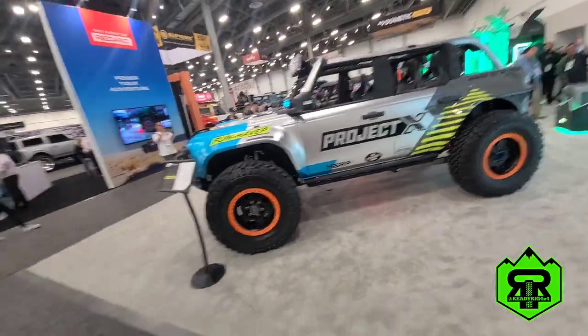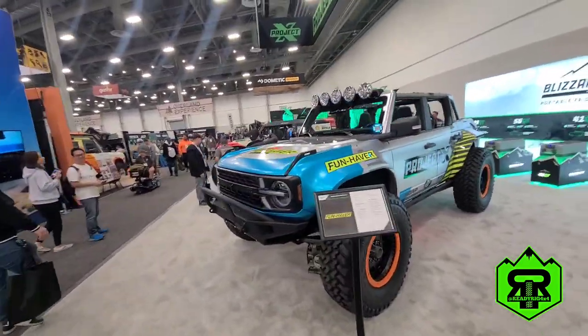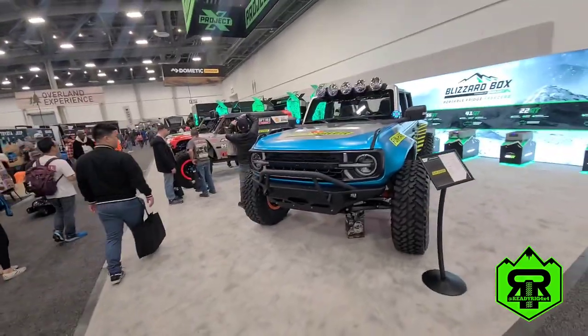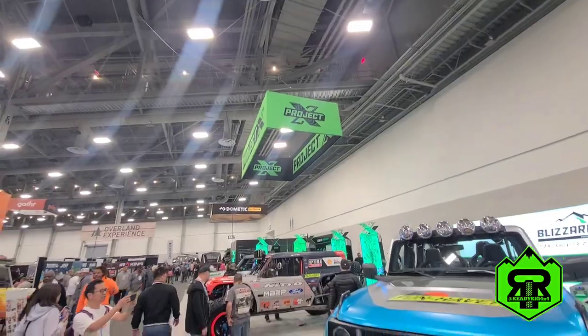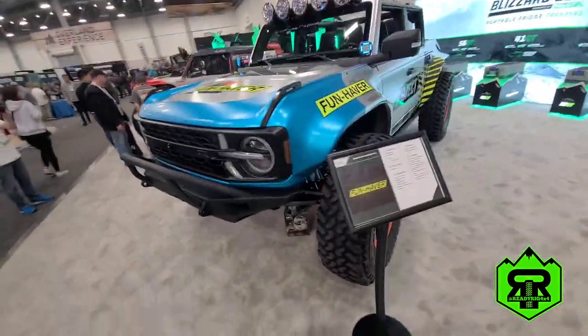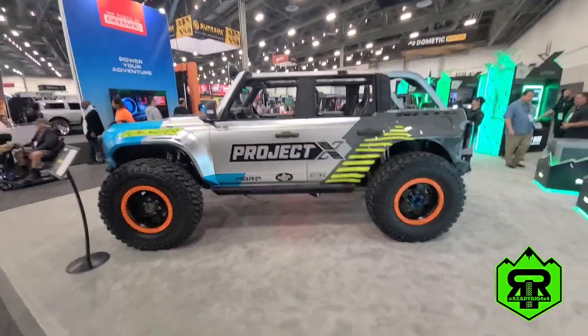But enough about me, this Bronco right here is my favorite Bronco at this show out of the probably 300-500 Broncos that are here. But anyway, check out Project X, and if you want to see more about the Fun Haver stuff, here's some more shots of it.